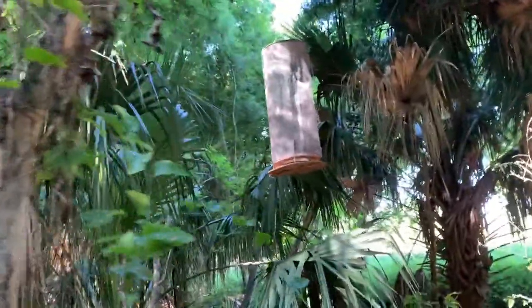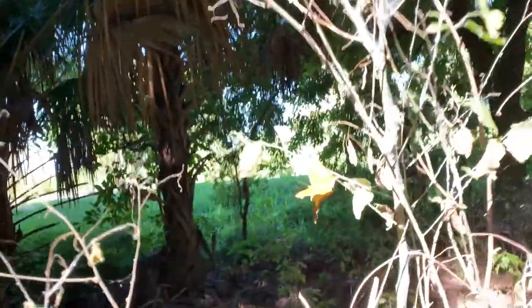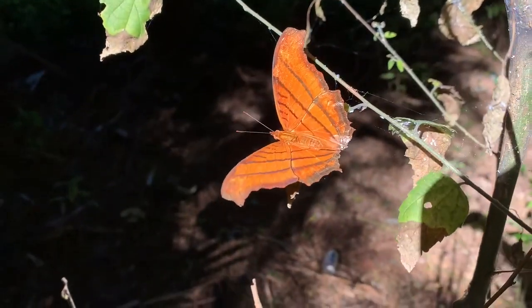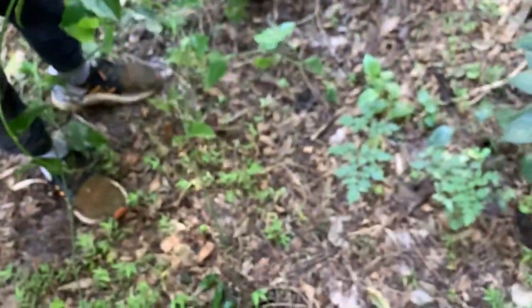We're coming up on trap number three. This is Robert's trap. Ooh, ruddy daggerwing. Oh, it landed. Dude, he landed right on my head. Well, that was cool. All right, here, give me this. Go ahead and lower it. You wanna lower that trap? Where's the string? Right there.